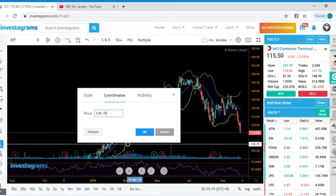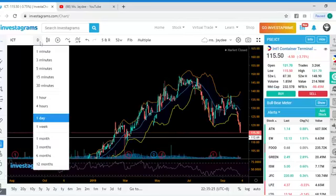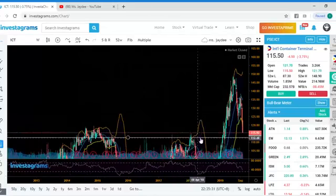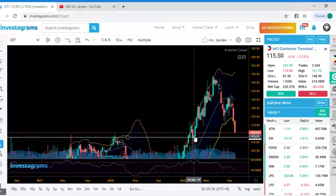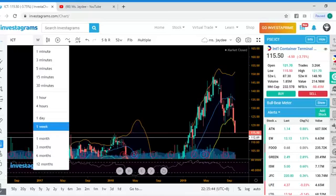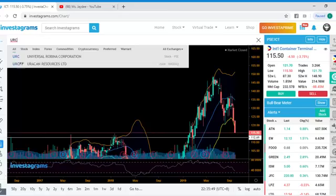112.69. Okay, that's where we can see it. Let's check out the weekly chart so we can be sure. Yes, this used to be a resistance over here, and then price also tested it here. So yep, that's the next support that we can see. So wait for that price to touch that level before you get in.